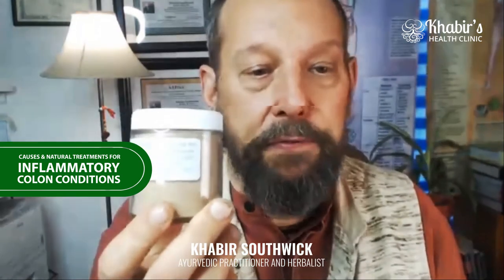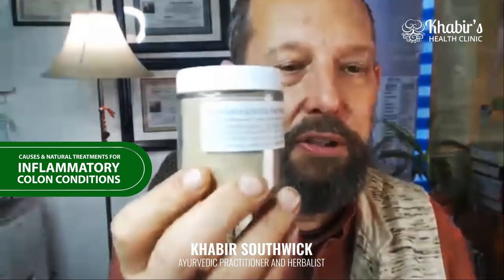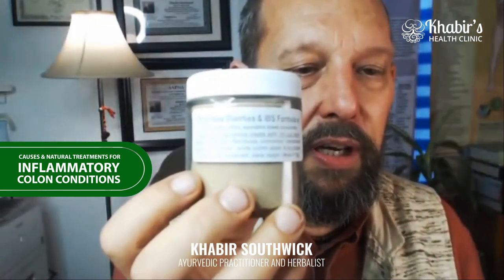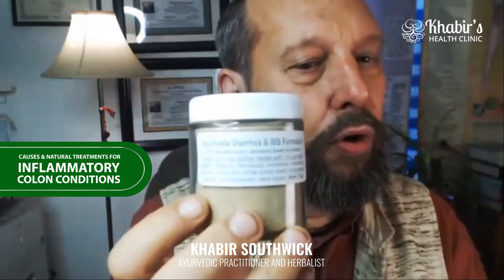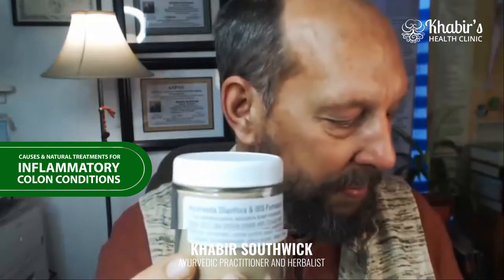So somebody like this may start off with the diarrhea formula, but it's so effective that in 3 or 4 days the diarrhea can be gone. Then they have to move to the next formula, the next progression, so to speak, which has a little bit more. See, there's a little cumin in there. It's a little bit more helping the digestion, not just stopping the diarrhea. And if they're making progress there, then we'd move them to the next one.